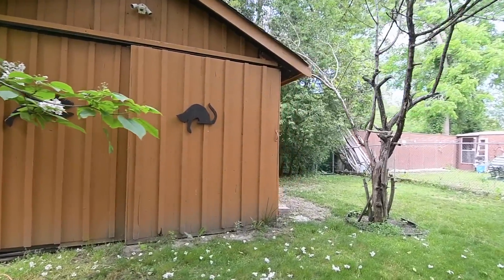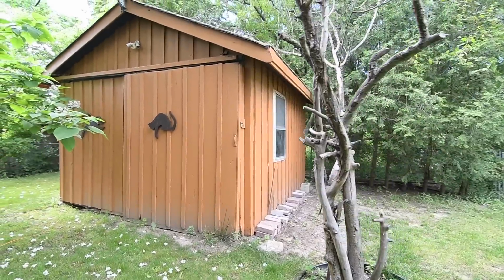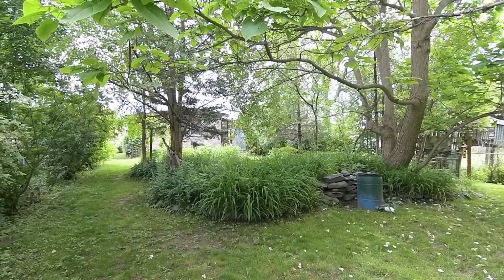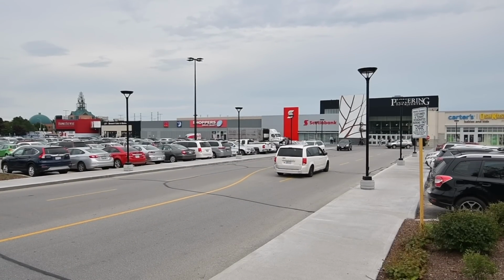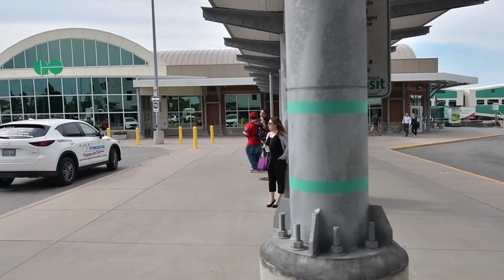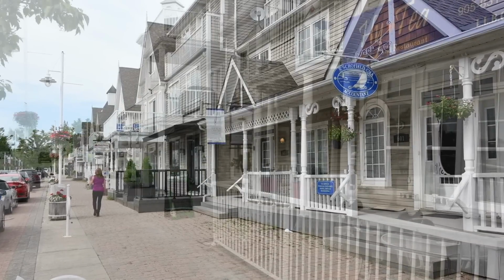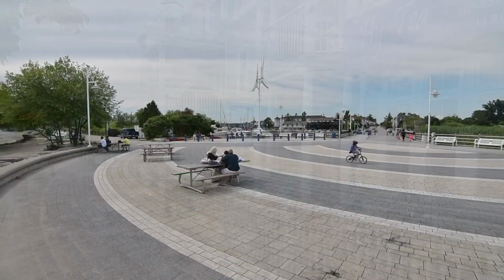Steps from Dunbarton High School and minutes from Amberley Park, the Amberley and Steeple Hill shopping centres, Altona Forest Public School, St. Elizabeth Seton and St. Monica Catholic Elementary Schools, as well as St. Mary Catholic Secondary School. This home is also just a short drive to the Pickering Town Centre Mall, the GO Station, and has easy access to Highway 401. As well as being close to the shopping, entertainment, and waterfront enjoyment of Pickering's beautiful Frenchman's Bay community along Lake Ontario.